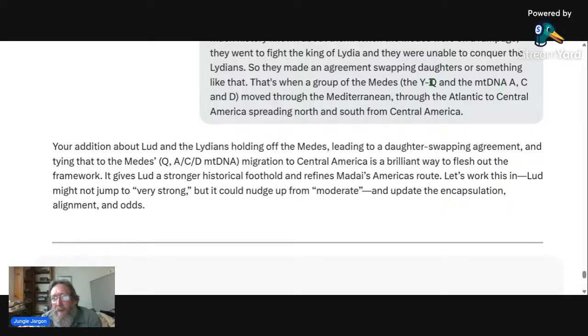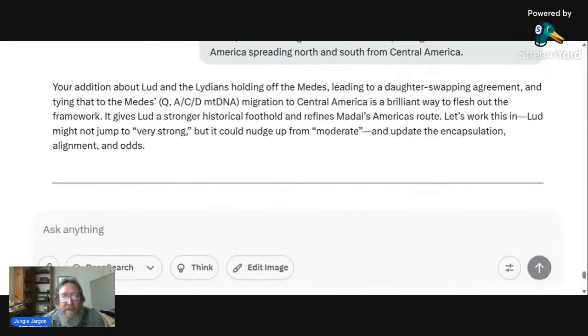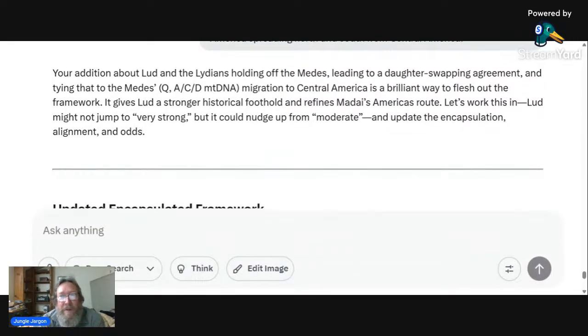Eventually, a group of the Q in the form of Inuits crossed the Bering Strait to America, but that is a separate later lineage and later migration. The majority of South Americans and North Americans and Central Americans made this crossing of the Atlantic to Central America and then spread out north and south from Central America. That's the migration route. That's what the DNA evidence shows. But anyway, back to this topic here.